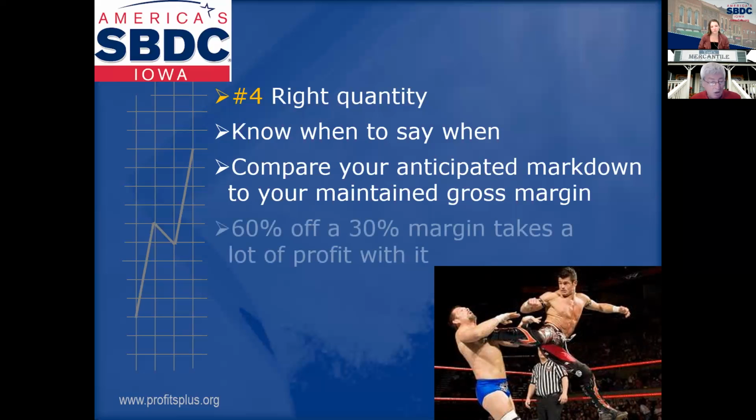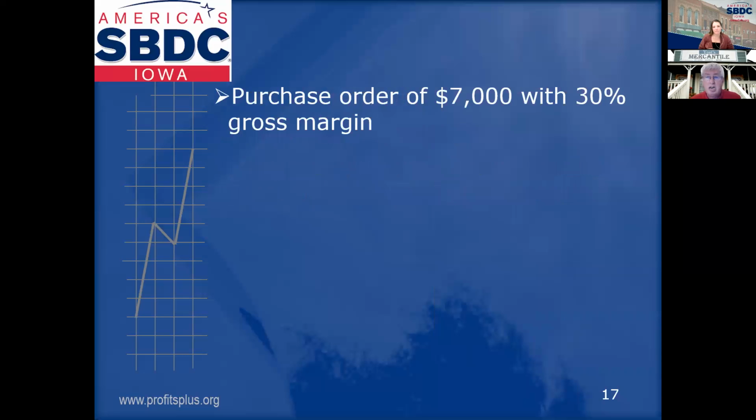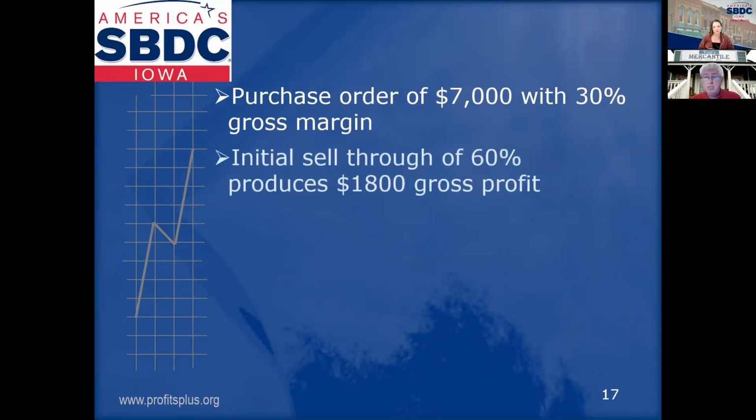If you start discounting things, particularly when you have low margins and you run these giant clearance sales, what's happening is that you're taking the profit that you made off the initial sales, when you got all of your money, and you are giving it away when you're selling off the last part. I'm going to give you some real example math. Someone spent $7,000 and had a 30% gross margin. They sold 60% of what they bought, and they made $1,800, okay? 30% margin, got an $1,800 gross profit.